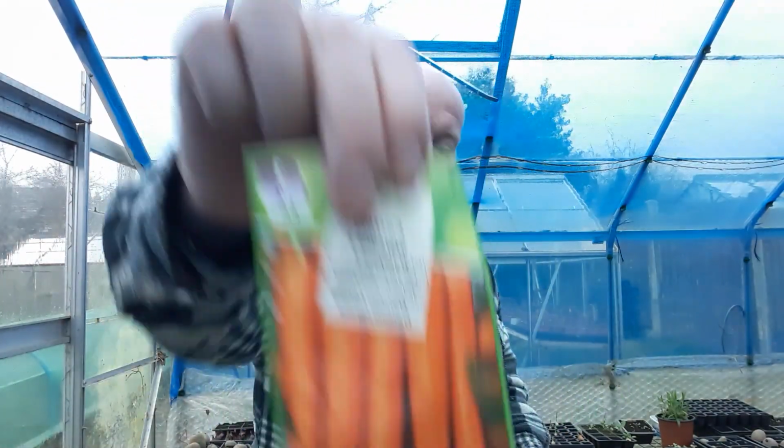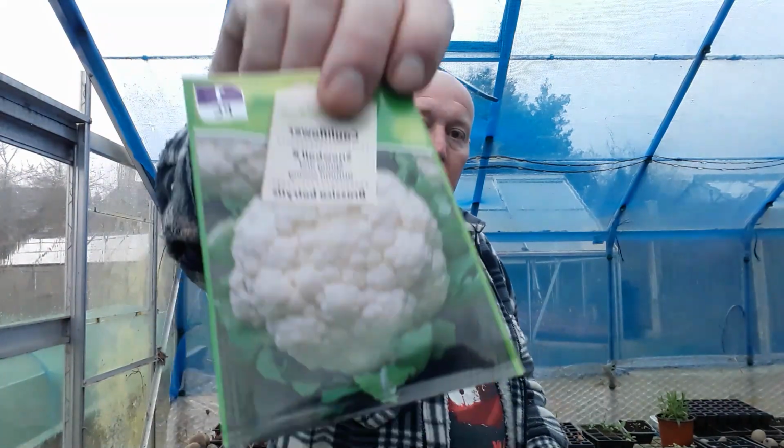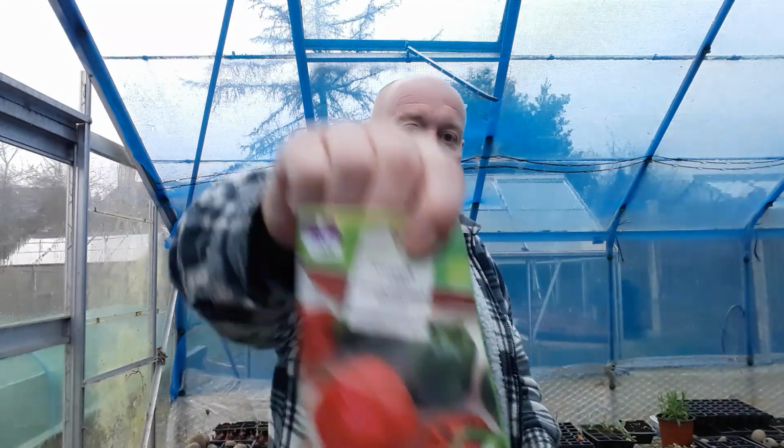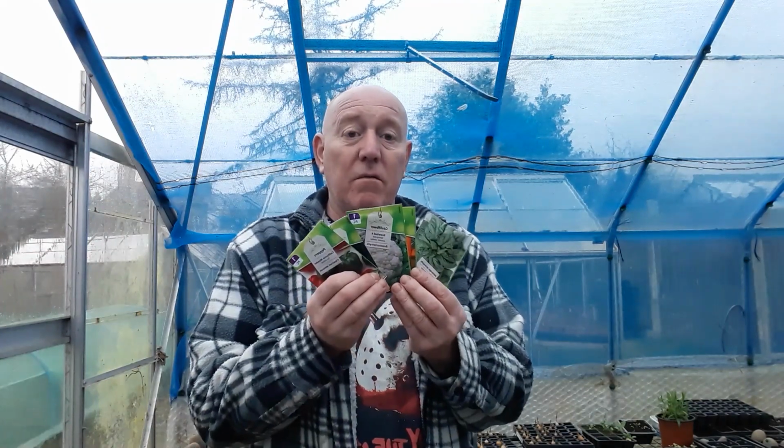some more carrots, some cauliflower, tomatoes, and a few peppers. So all these seeds for £1, that's a bargain.